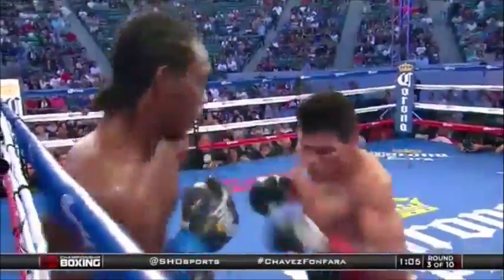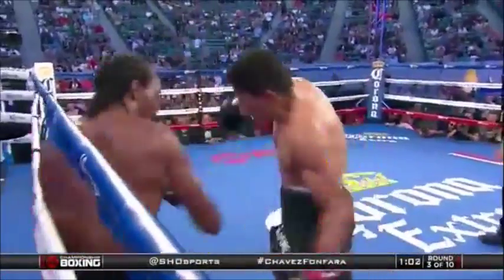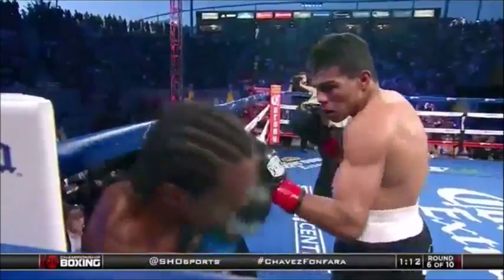Stiff counter right by Imam. It's a great point. Imam along the ropes.